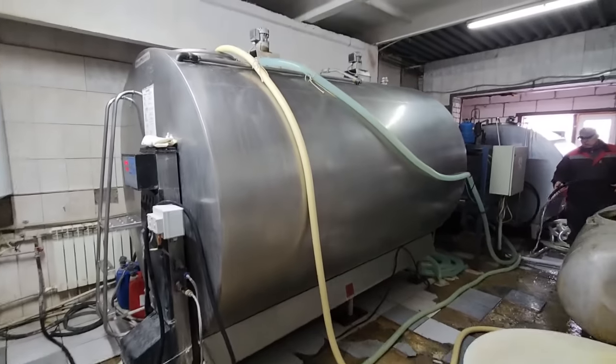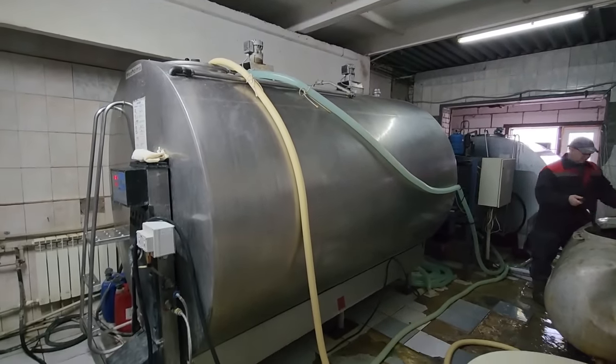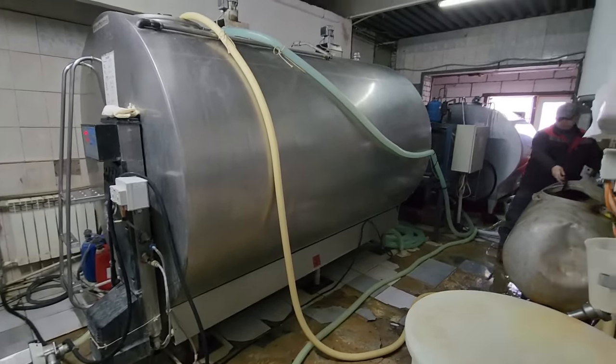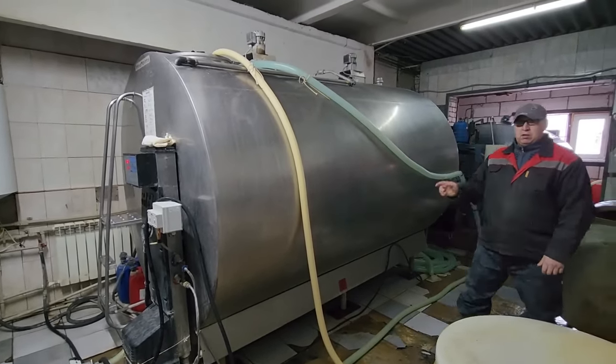The milk all goes in here. Oh yeah. And there they have a big milk tank, two milk tanks where they pump all their milk. It gets stored in here until the milk truck comes, picks it all up. And then they get more milk.